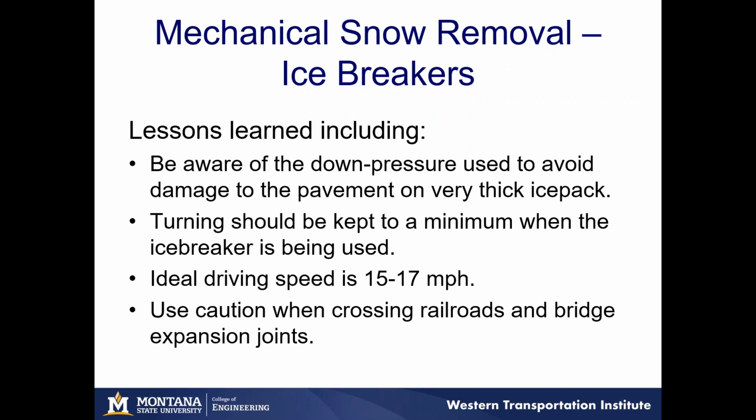They also note that it's really hard to turn with this equipment, so try to keep that to a minimum. So nice straight stretches it's going to work better on, and your driving speed needs to be fairly low, 15 to 17 miles per hour. So you're just working on really going slow and breaking up that ice. And obviously, any in-place infrastructure like bridge joints or railroad crossings, you need to be very careful of, and maybe just even lift it as you go across those.